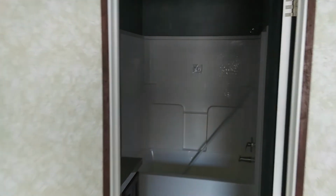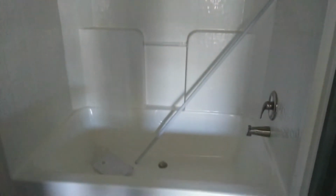All right, so let's go check out the master bath. Okay, so this is your master bathroom. You have your shower. Shower and tub combo. Now this one actually is full fiberglass. I like that. This is full fiberglass. Here's your commode or your toilet.